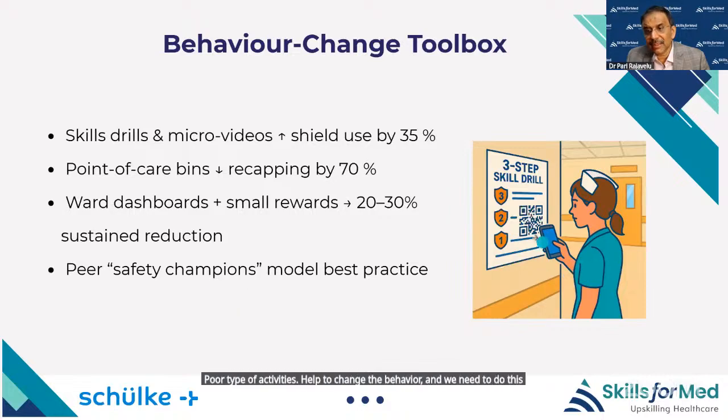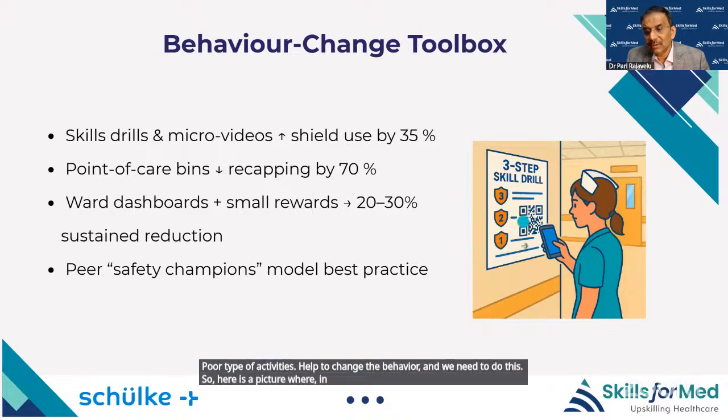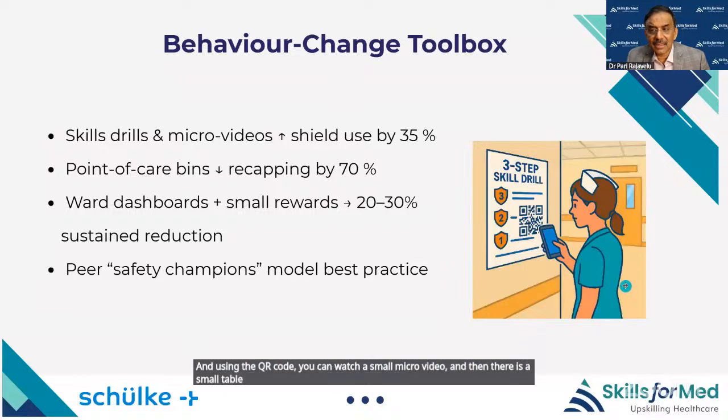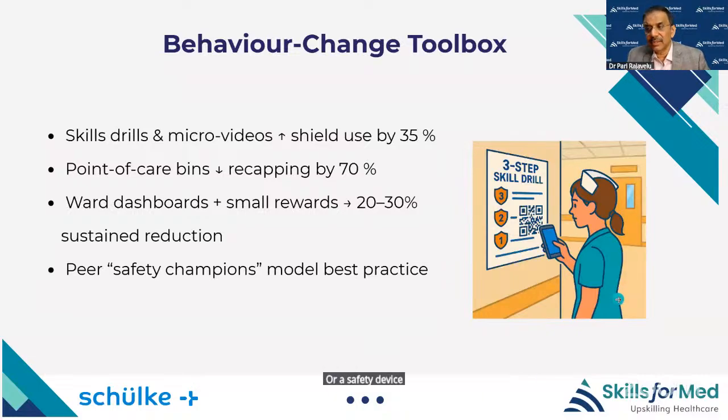So here is a picture in the ward, where once you have that particular time, a reminder comes to your phone, and there is a QR code, and using the QR code you can watch a small micro video. And then there is a small table in the nursing station where this drill about one-handed recapping or safety device use is demonstrated to the nurses. It hardly takes 5 minutes. So that's something which all of us can implement.